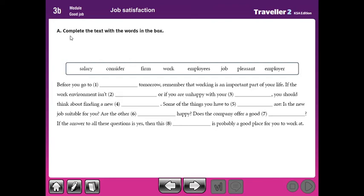Exercise A. Complete the text with the words in the box: salary, consider, firm, work, employees, job, pleasant, employer. First, in this exercise, we should read the words we are given to know how to study them. Then we are going to read the text without thinking of answering.